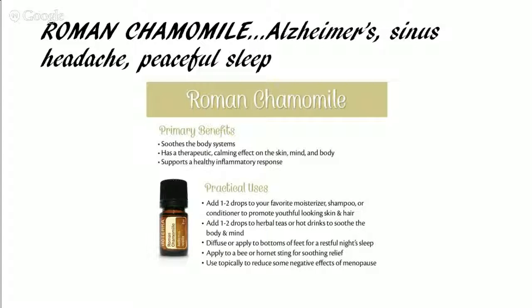And then Roman chamomile, obviously great for relaxation, calm, peaceful sleep, associated benefits with sinus headaches, and even with Alzheimer's, just some of that inflammation and stuff like that. Really just helps to soothe all the body systems and support a healthy inflammatory response. Also great to add a little bit into shampoos or moisturizers. I love that you can add a couple drops into herbal teas or any type of hot drink to really get the benefits of it like that as well.